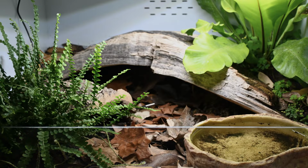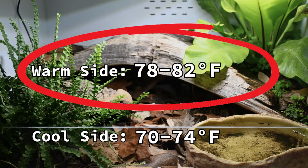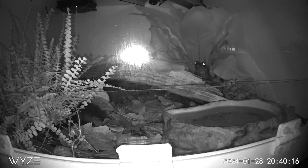I recommend having a warm side and a cool side to your enclosure, with the warmest areas being between 78 and 82 degrees. The rest of the enclosure can easily sit around room temperature between 70 and 74 degrees. A nighttime drop in temperature is also normal and beneficial to your cold-blooded friends.